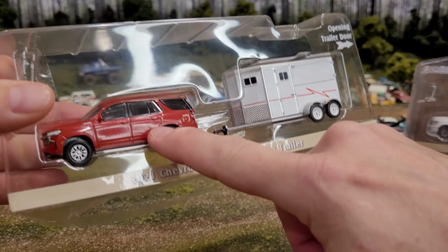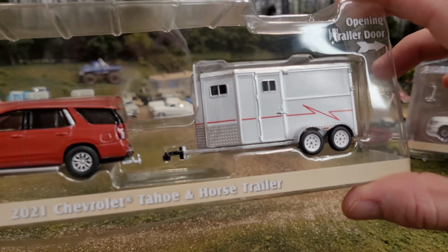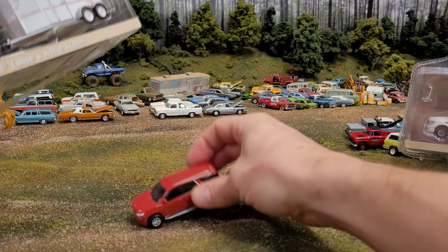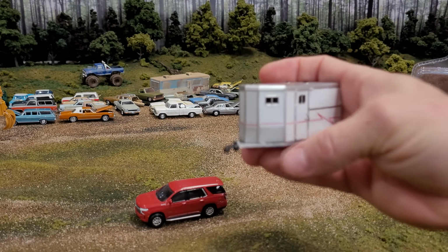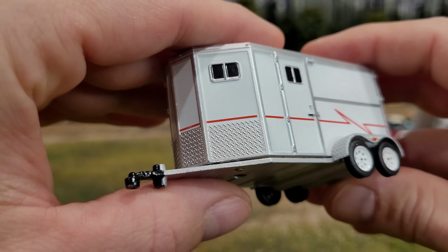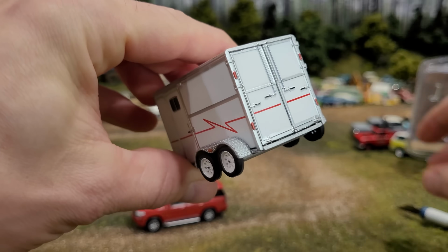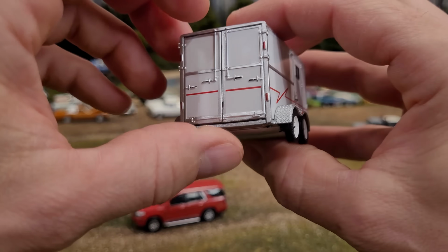I like how the paint on the red Chevy Tahoe matches the red stripe on the horse trailer. That is really cool. So we'll get the Tahoe out. Place that down. And the trailer. Checking out the trailer since we got that in our hand. Look at the details on this. We got diamond plate. We've got simulated windows. Metal chassis, plastic top, opening rear doors, I do believe. I don't know. Is it worth trying to open them? Maybe not. Not with that tool anyways.